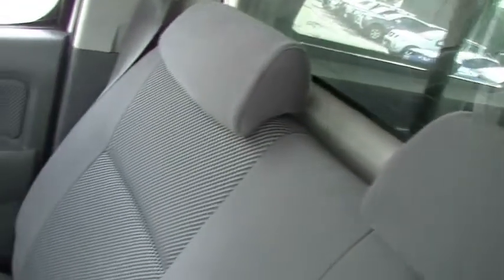Airbag safety, we've got 6 airbags, front, side and curtain airbags. Does give it a 4-star ANCAP safety rating, so you know you're in a safe car. Privately owned motor car, local to us as well. And as I say, credit to the previous owner actually, the way it's been looked after.